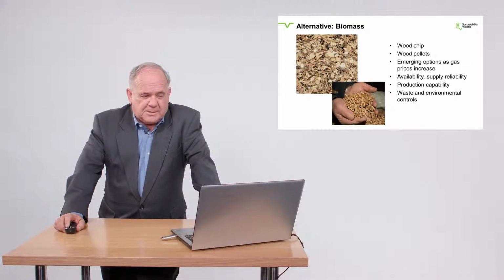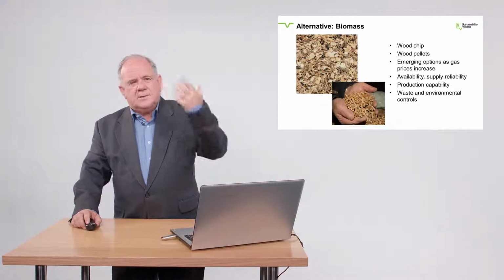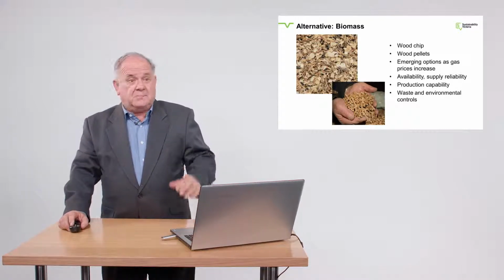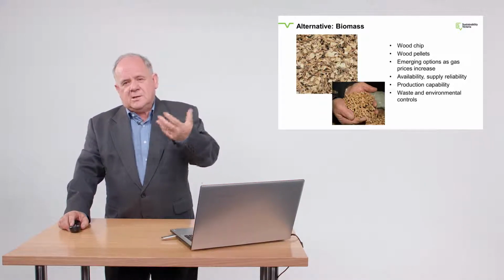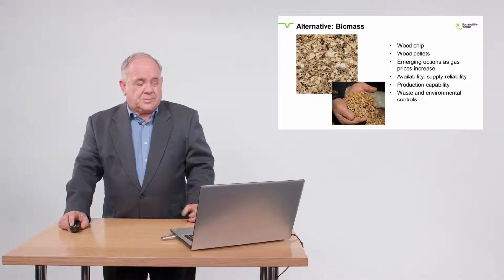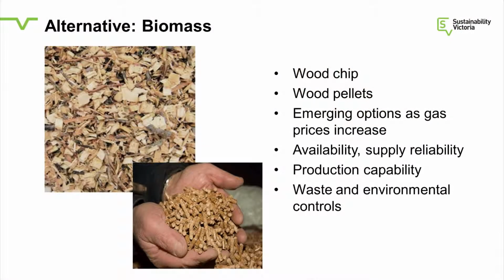I suppose a good example of this at the moment is the plant at Maryvale. People have heard about that, where a huge plant is being planned to take a lot of municipal waste from Melbourne, to burn that, to replace the large amount of gas being used to generate power at the Maryvale plant. So that's a huge example of how you can recover various types of biomass or biosolids to replace natural gas. So really, the main thing is availability and logistics around getting it to the end user.